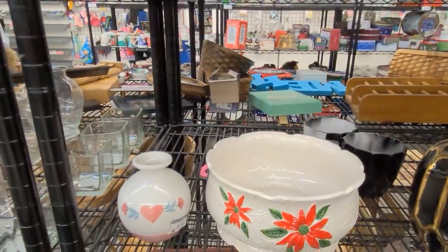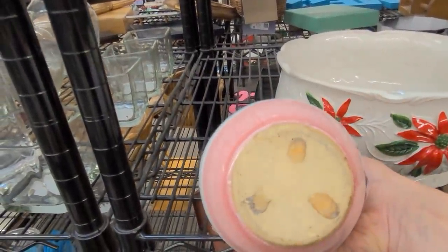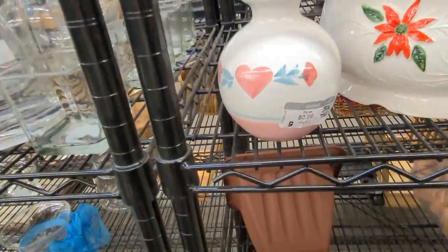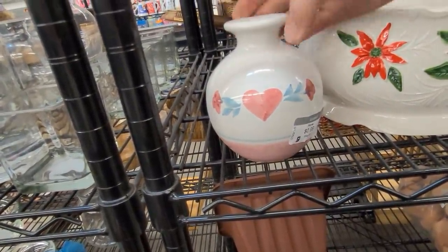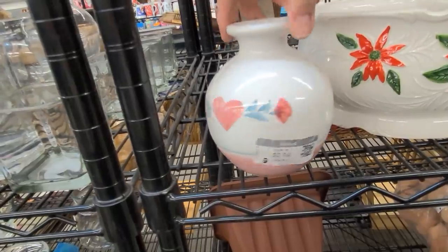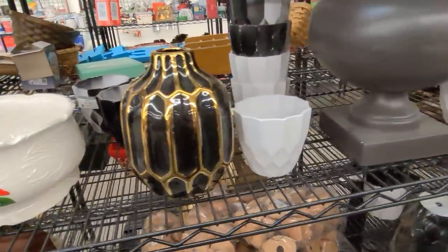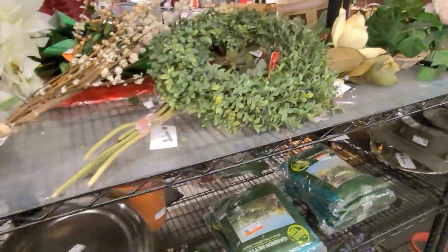Ooh, this is a sweet little piece. It's pottery. It's not marked, but it's nicely painted. It's glazed inside and out. It's got a nice design on it. Hearts, a heart with little flowers either side. It's only 99 cents. This would go really well paired with a couple of taller pieces. So we'll take that. Let me just check the rest of the shelf to see if there's anything else.